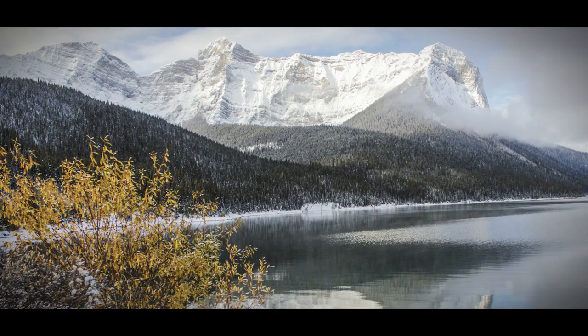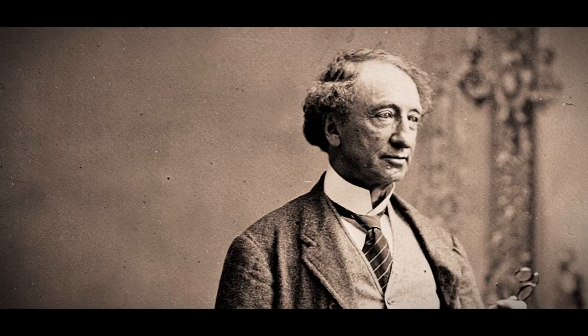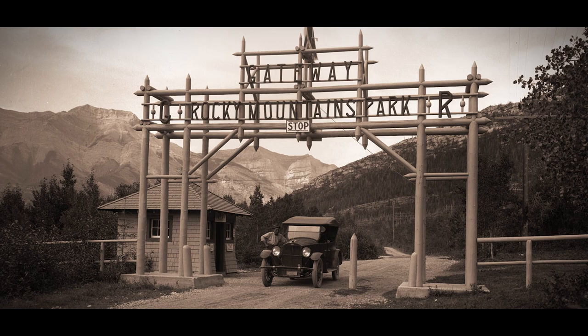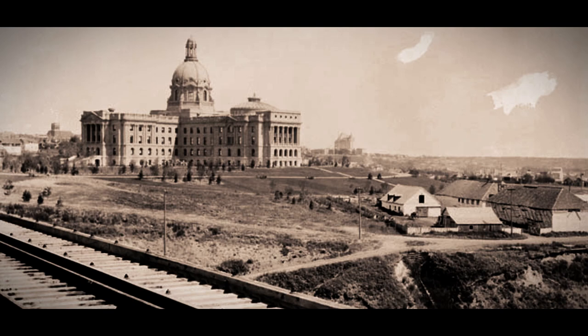In 1885, Sir John A. Macdonald designated parts of Kananaskis country to be included in Canada's first national park, the Rocky Mountain National Park, now known as Banff. This area was removed from the park in 1911 and eventually turned over to the government of Alberta in 1930. But it wasn't until 1977 that it became a provincial park.